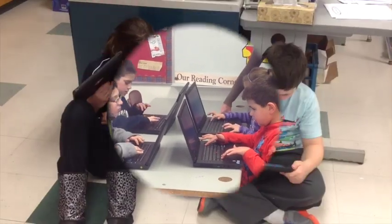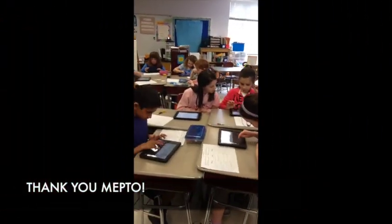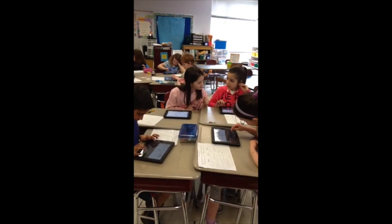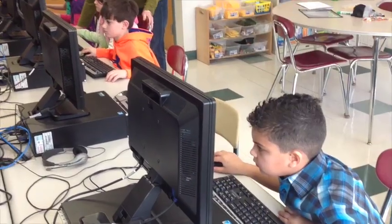And we have, through the generous donation of our MEPTO, 45 iPads, which again are divided into different carts and travel through the school. So our students really have the opportunity to engage with technology in a variety of ways this year, and it's really exciting.